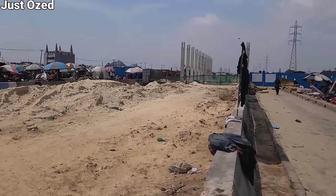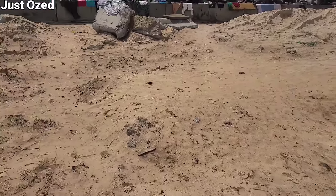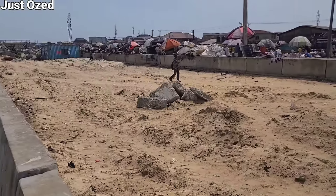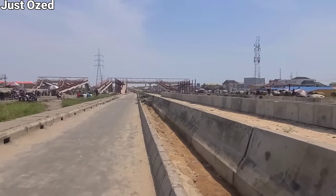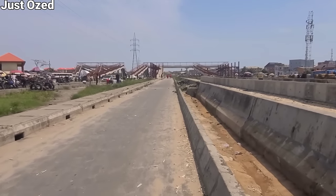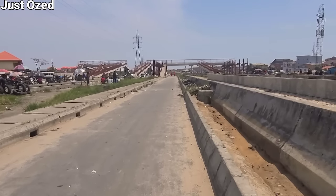Nevertheless, this is what the rail track, or should I say the railway, is currently looking like, coming from Alabarago heading towards Iyanoba. They are also constructing the bus shelter for the Lagos BRT. Also, a pedestrian bridge. We'll get closer in a bit, so you see what they've accomplished here on the Lagos Badagry Expressway. This is Lasso Gate.